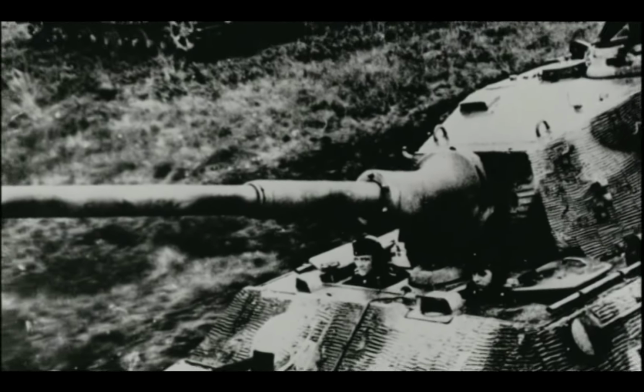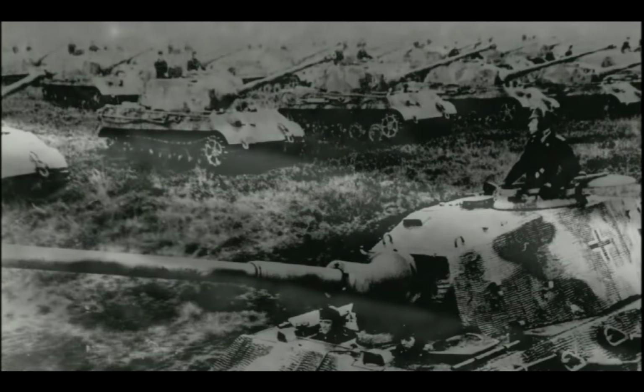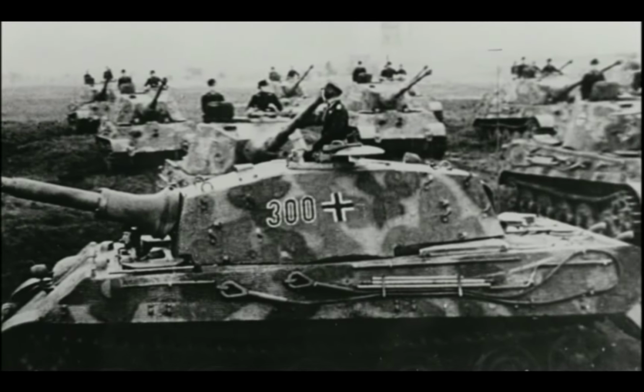In December 1944, the Germans launched all the King Tigers they could get their hands on in their last great offensive of the war. It took place in the snowy forests of Belgium, the Battle of the Bulge.